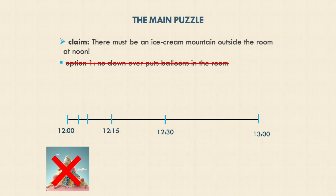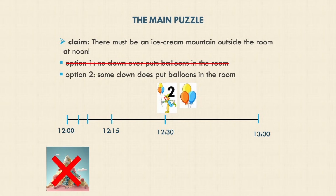What about the other option? Suppose that some clown does put balloons in the room. Okay, so let's suppose, for example, it's clown number 2 at 12:30. Okay, so one thing to note is we know the plans of these clowns.